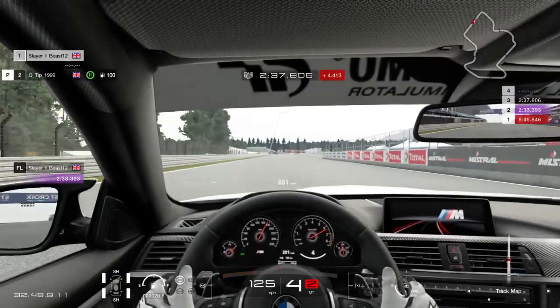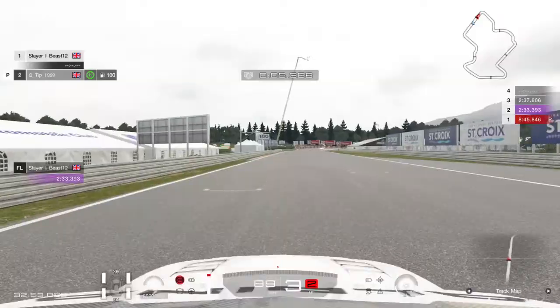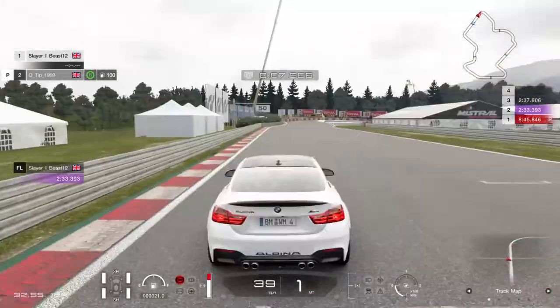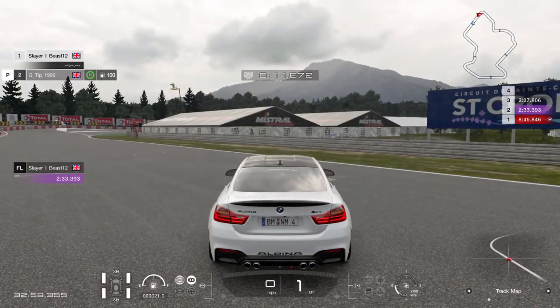237.8. Which seems a little bit more realistic compared to that one, so you must have cut a corner. Q, if you'd like to come out on track, please. So I will update the rankings now. So the BMW M4 set a lap time of 2:33.393. So, definitely faster than the Lexus. Very much. That is 5.6 seconds faster.